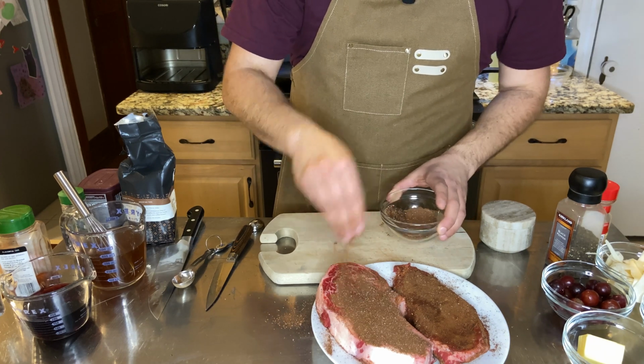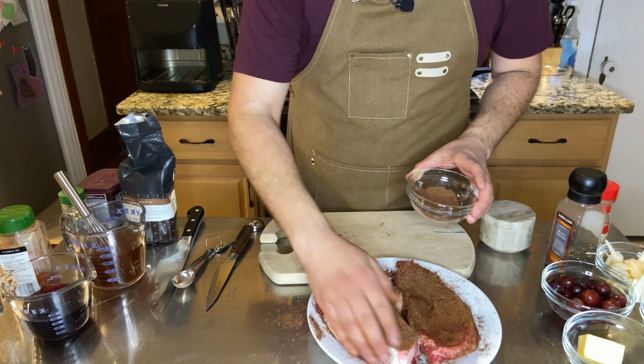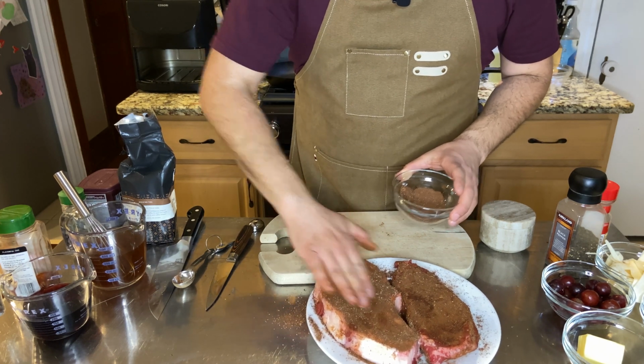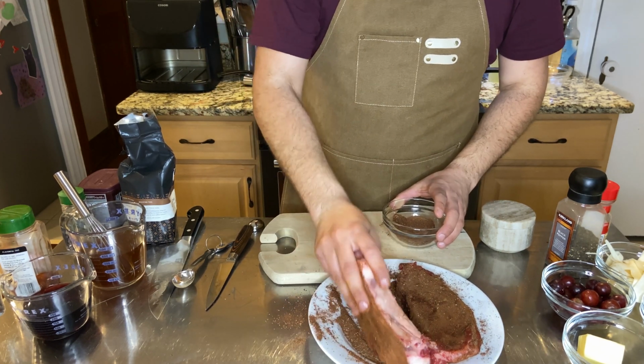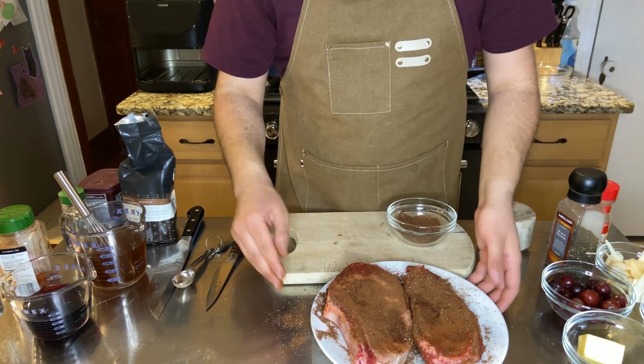All right, so I'm just generously putting that all over. And you're gonna wanna use pretty much almost all of this because these steaks are huge. All right. So I'm gonna clean up a bit and let these steaks rest for about 10 minutes with that rub on there.